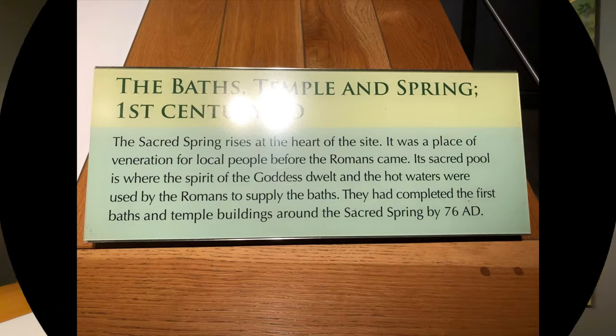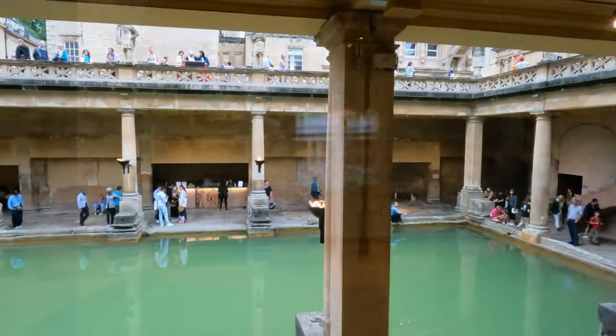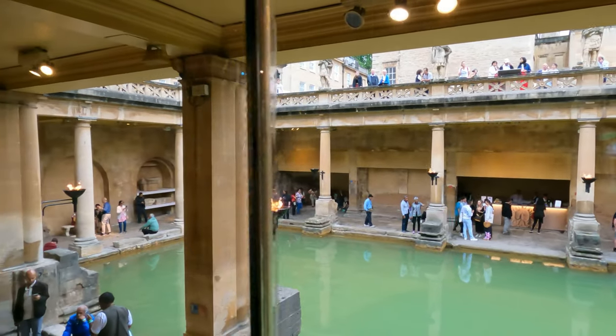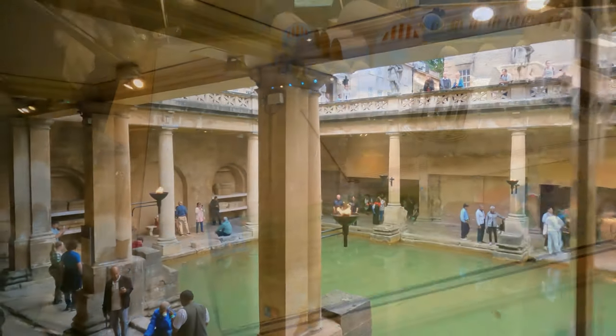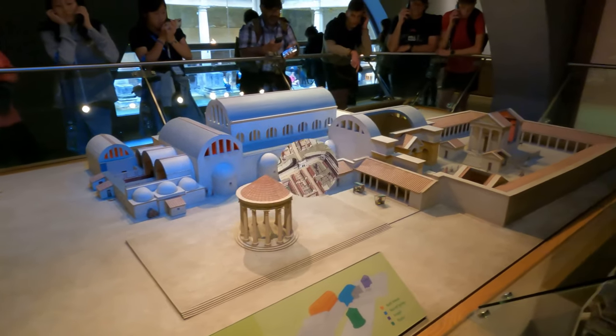The Roman baths were a place for people to relax, socialize, and exercise. They were also a place for people to worship the goddess Sulis Minerva. The Romans believed that the waters of the hot spring had healing powers, and many people came to Bath to bathe in the waters in the hope of being cured of their ailments.